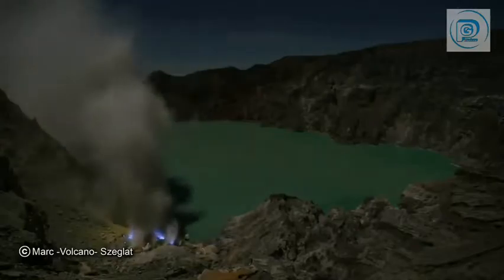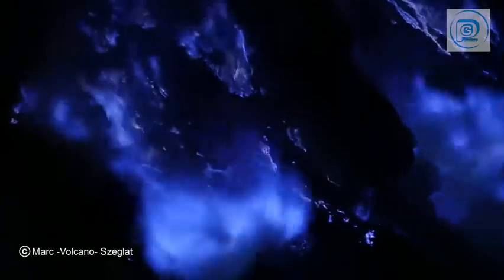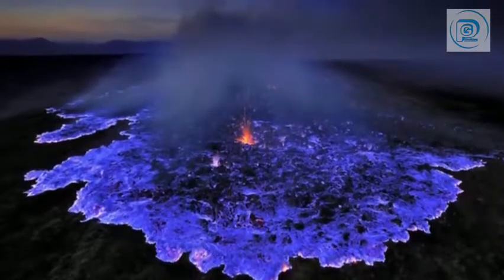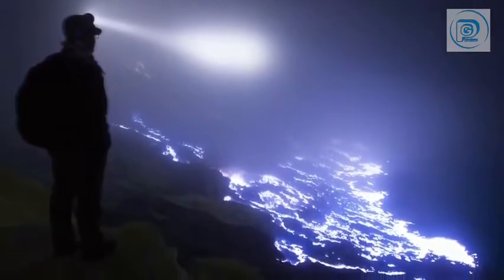blue lava. All the sulfur in the air makes it toxic, and researchers and photographers who visit have to wear gas masks to stay safe. The workers in the mine, though, do not, and suffer through the unbreathable air while they work in the light of the pale blue glow that's slowly killing them, and is unlike any in the world.